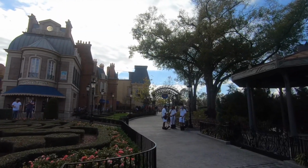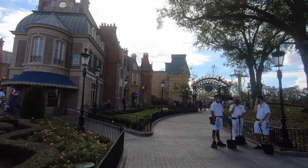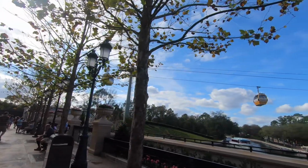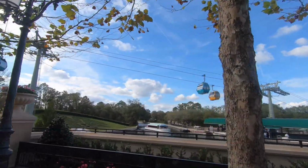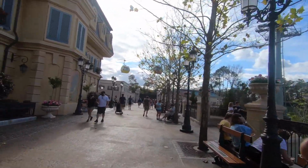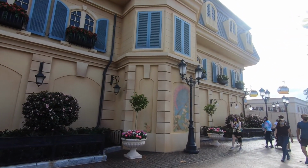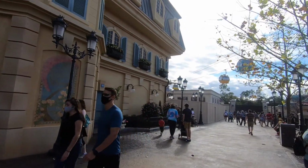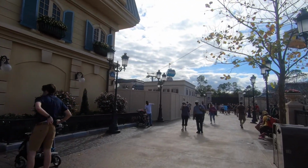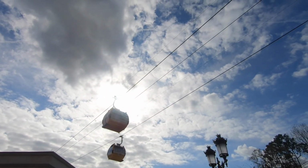And it's back in the new section of France where Ratatouille is gonna be. Ratatouille is not open yet, but this area of France is. That's pretty. You can see the Skyliner and the boat. There's more seating area back here. Really pretty building facades. Construction walls. And that'll go back where Remy's is. But the Skyliner goes right over this area.